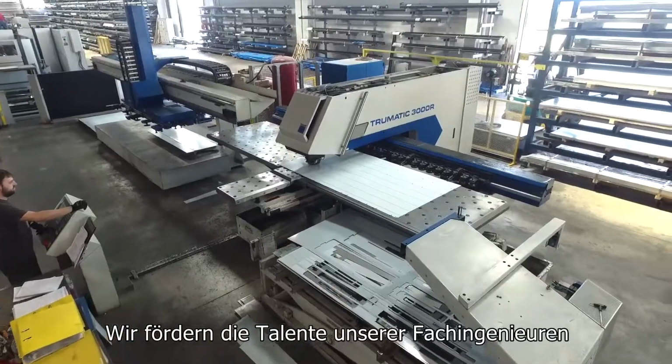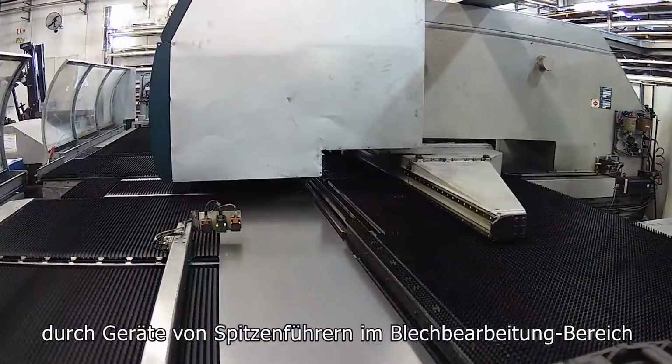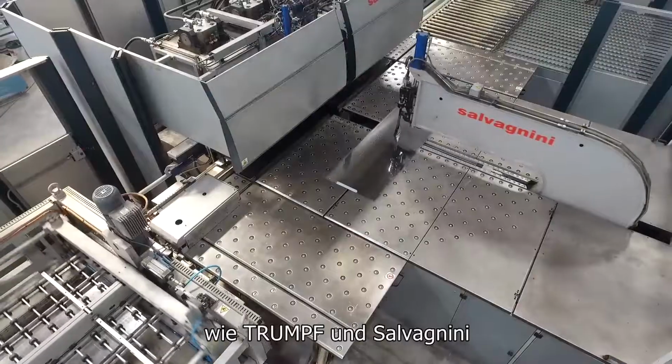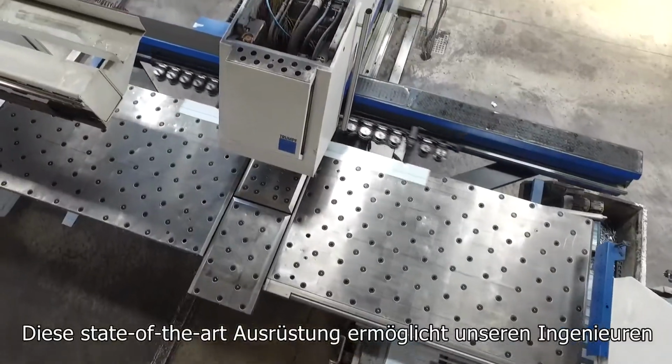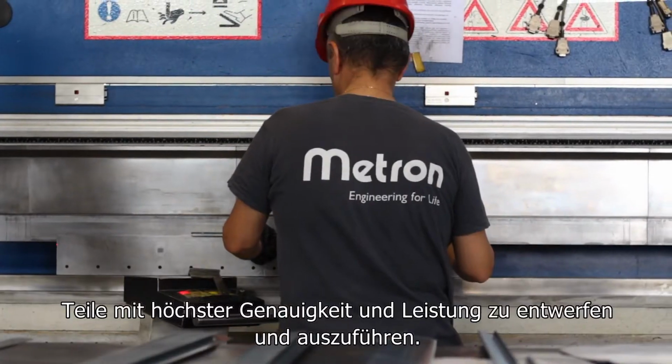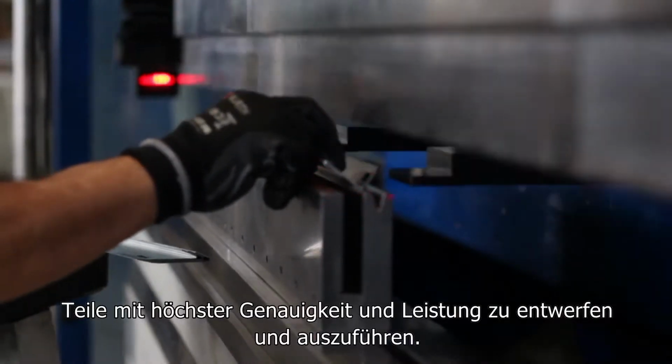We enhance the talent of our expert engineers through the equipment from top-notch leaders in sheet metal treatment, like Trumpf and Salvagnini. This state-of-the-art equipment allows our engineers to design and execute parts with maximum accuracy and capacity.